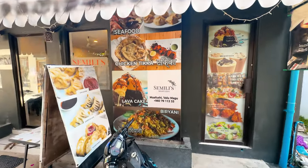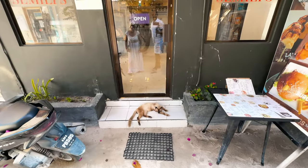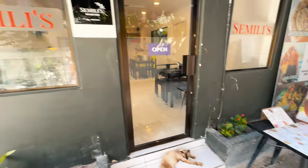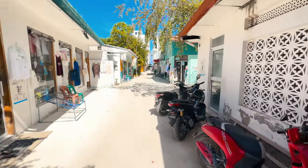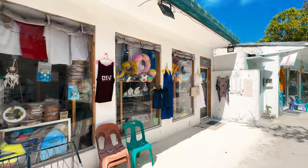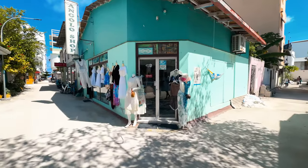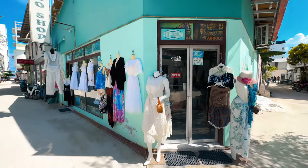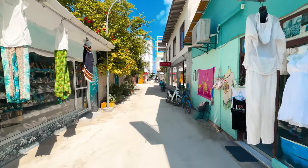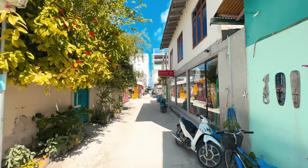Here you have smileys, I think it's called, and of course cats everywhere. I have to stop Rena from petting, because she wants to pet every single cat she sees. And we're just gonna keep it moving. And again, more stores. A lot of stores sell pretty much the same things, and the prices are also pretty much the same. You can do a little bit of bargaining, I would suggest you do, and sometimes they'll knock a couple dollars off the cost.